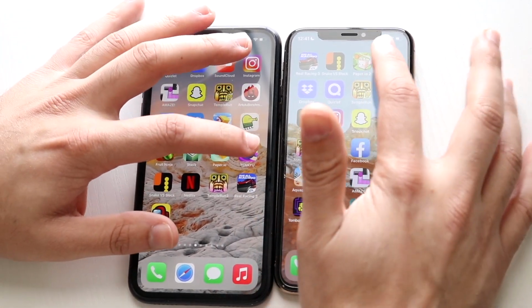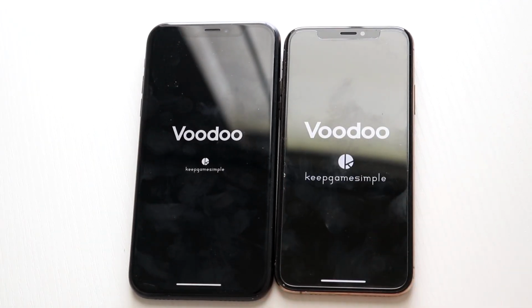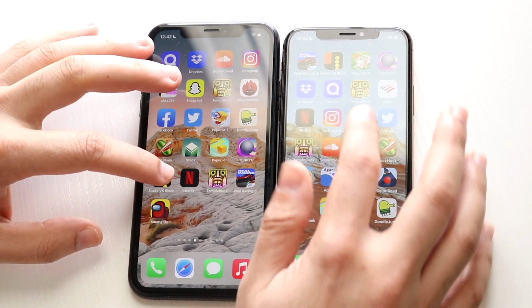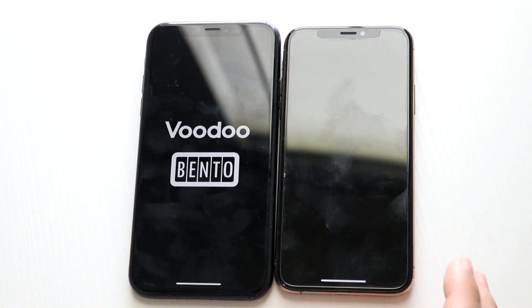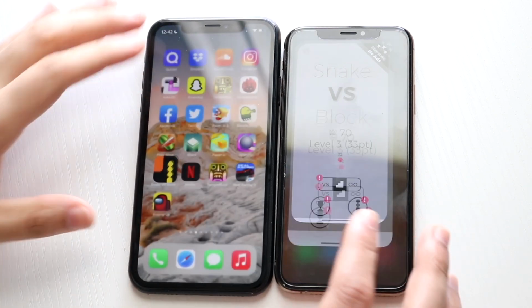3, 2, 1. XS again is the faster one, followed by the iPhone XR. Snake versus blocks. 3, 2, 1. Oh, I totally messed that one up. But we'll just load it up in the background to keep the, I guess, the things the same. And we'll just keep that one, whatever.